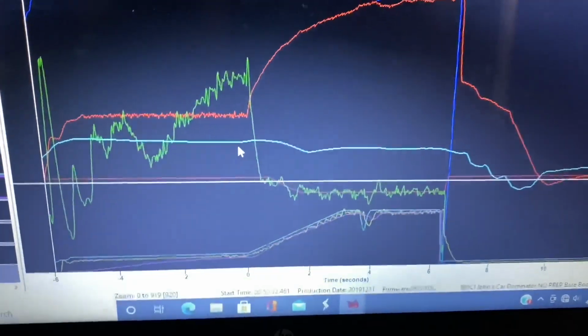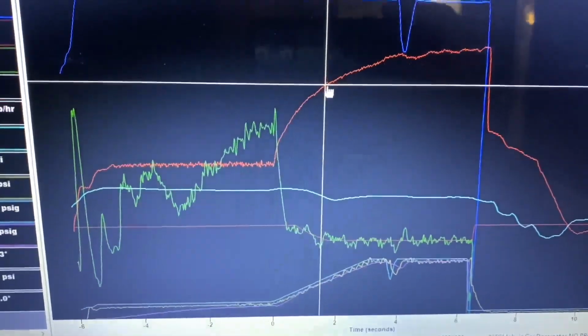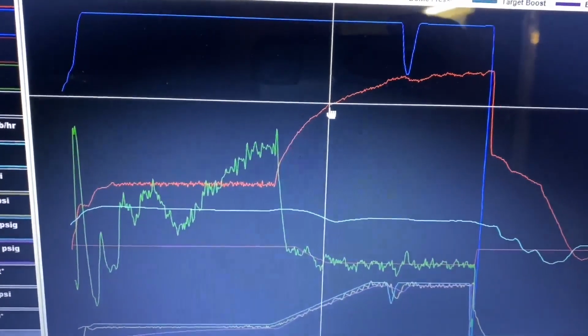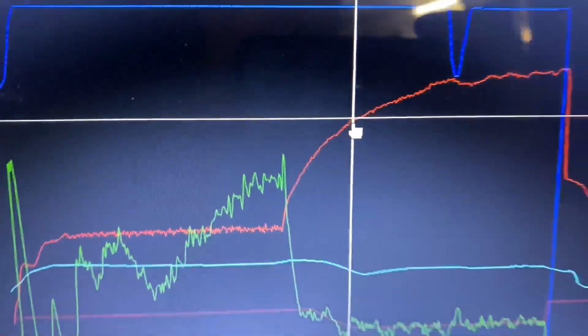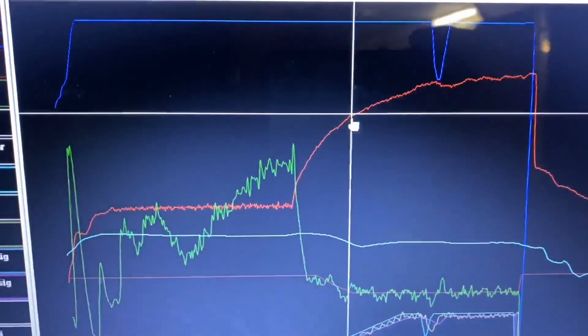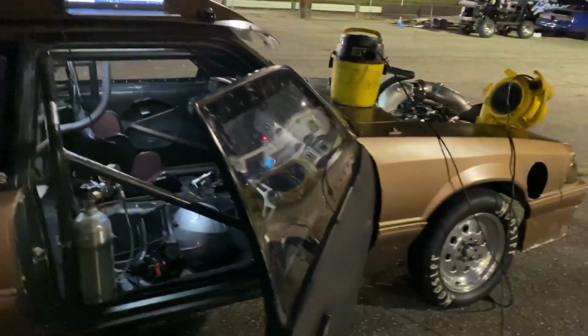Look at this, this Hughes converter. That right there is my shift point. I had it shifting at 6,000 RPM, and that right there was 6,200 at like 1.5 seconds. So the Hughes converter is definitely easier on the tire. I'm definitely happy about that. So I think we made a right choice in going with Hughes.